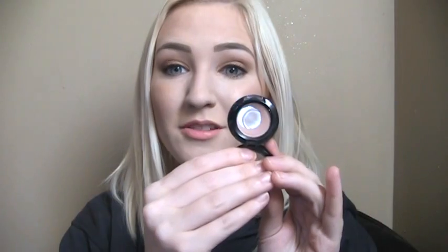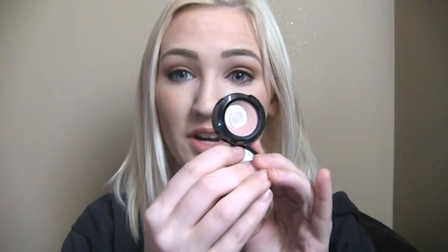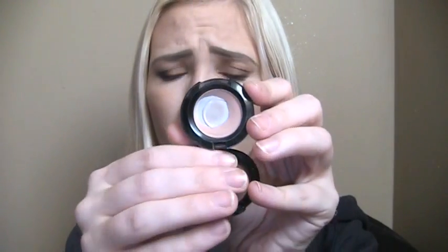NYX Single Shadow in Stiletto. As you can see here, I have a lot more pan showing, and I've even kind of cleared out this edge here. So definitely a lot more progress, but kind of same thing. I was using this a lot towards the beginning of the month.